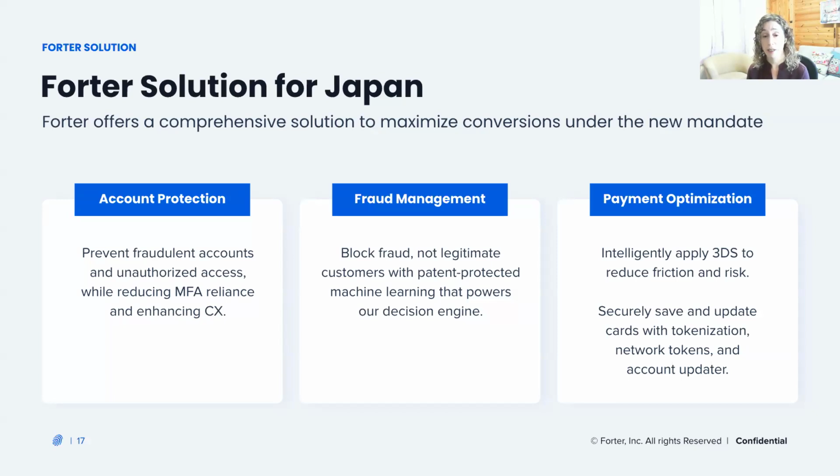with our machine learning that powers our decision engine. And this has been around for many years, and we already know that the regulator in Japan is satisfied with the fraud management of Forter because we have customers that got approval for scenario 1 based on the fact that they are using the Forter system. And the last piece, which is unique to Forter, is intelligently applying 3DS to reduce friction and risk. So as I said, we know when to apply 3DS intelligently to make sure that your consumers will not be declined because the bank is not happy. And the other thing we can help you with is tokenization and how to keep your vault in an agnostic place up to date using account updater and network token.